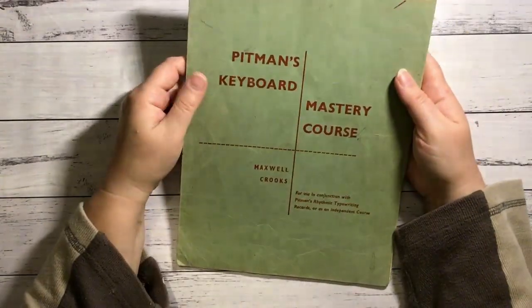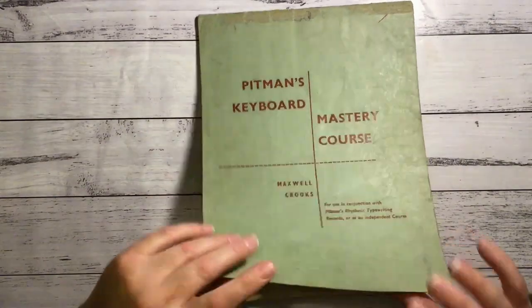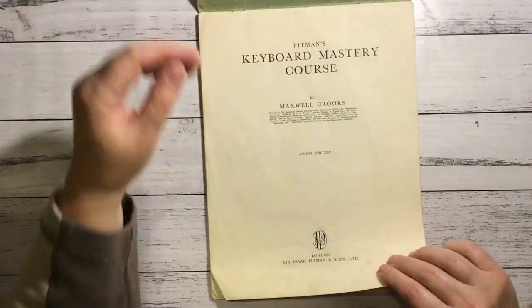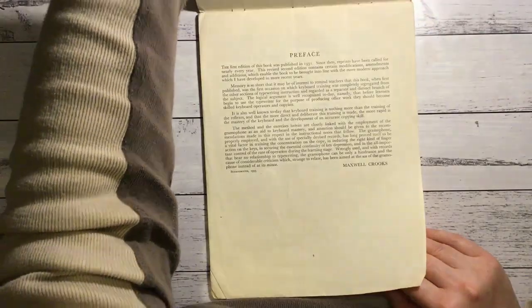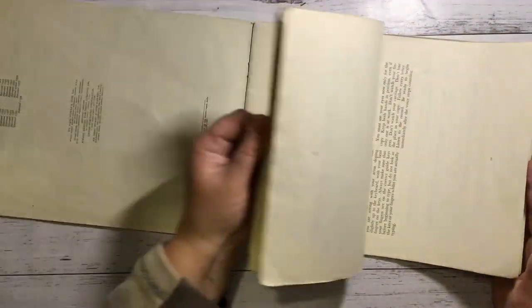There was a Pitman's Keyboard Mastery course. Second edition, this one. Reprinted in 59. So great for collaging and backing tags and that sort of thing.